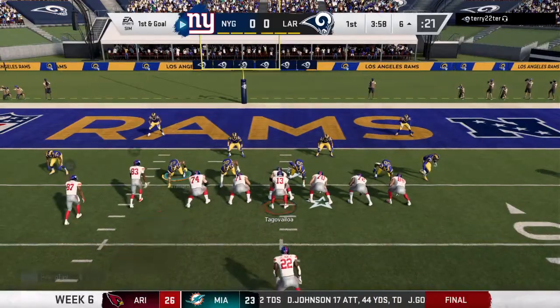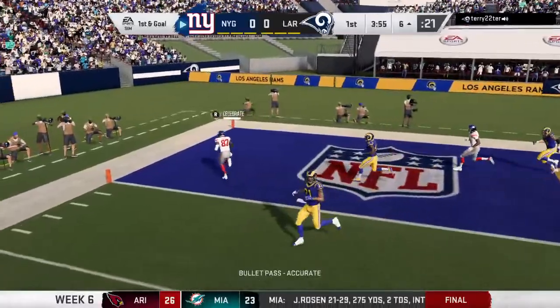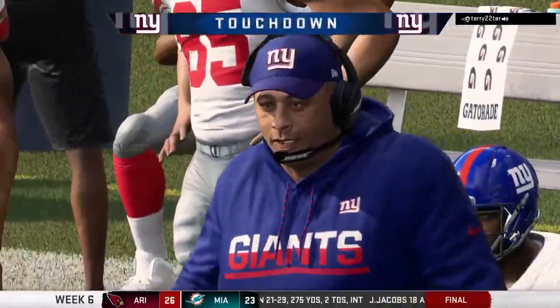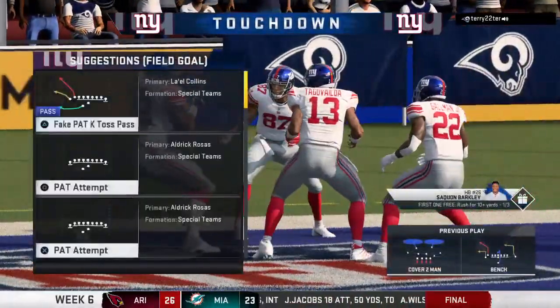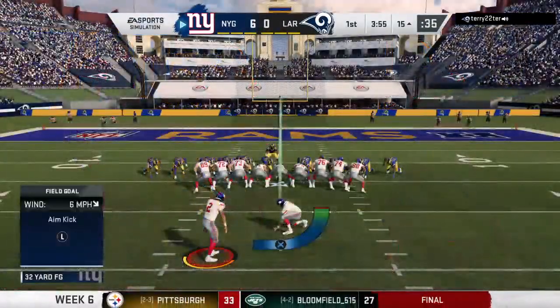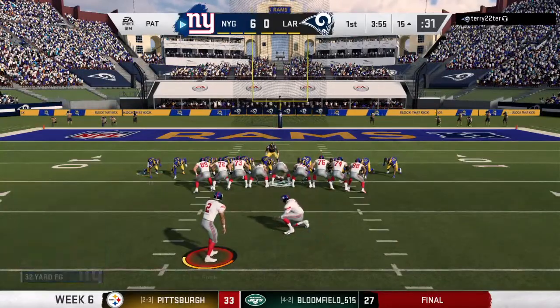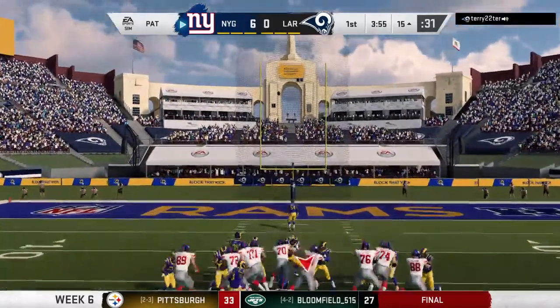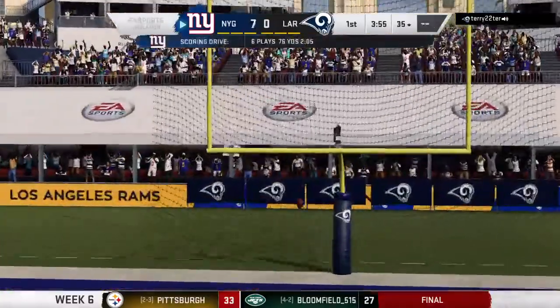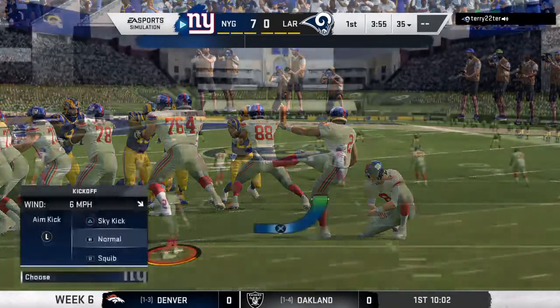It's 1st and goal. He'll look to throw. And he will take it on in for a Giant touchdown. Sterling Shepard, his 2nd touchdown on the season. And they are able to strike first here on their opening drive. PAT up and good by Rosas. And that makes the score 7-0.